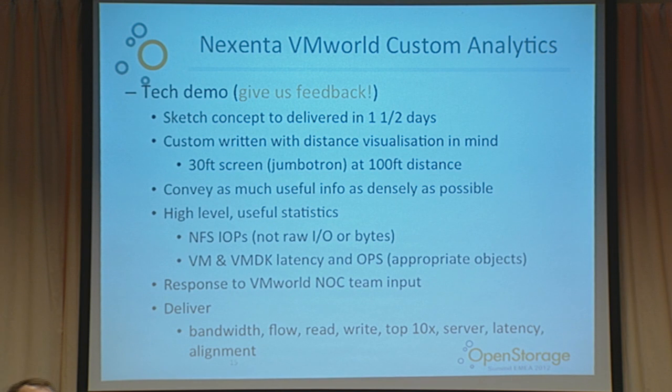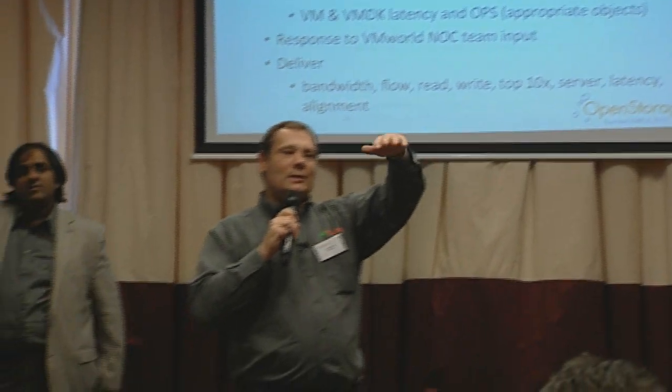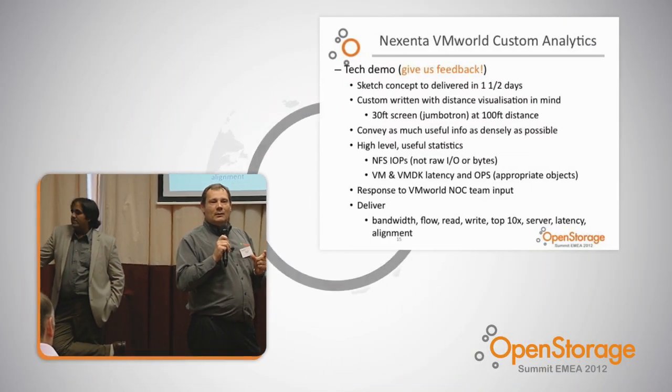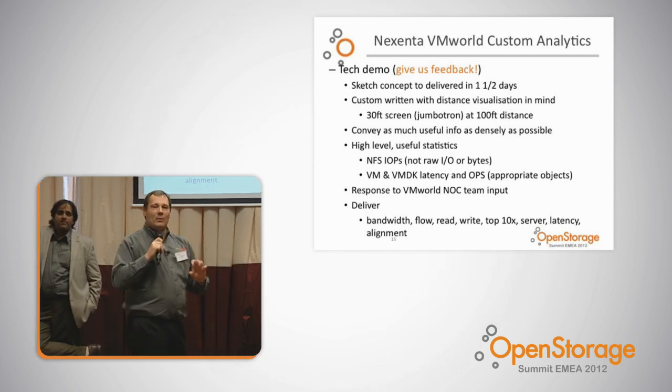Because when we'd arrived there 2 days before, there's this great big Jumbotron screen in the labs where you can see what's going on. They talk about workloads and how some of the hypervisors are doing and how some of the storage is doing. It's displayed on this big screen. And in the NOC is a 50-inch plasma TV that all the guys from VMware are watching to see what's going on. So basically we said to them, how would you like to be able to take a single view look at our storage and be able to see what the platform's doing? And they went, well, that's a great idea. That would be really great.